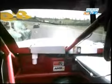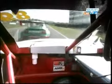Meanwhile, the lead two cars are pulling out a lead now. You'll see the lead car, number 38 of Kevin White. He's got problems when he comes out of that hairpin there with third gear. So he's changing nice and slowly. That lets the second place car get right onto his back bumper, or up his rear, I should say.